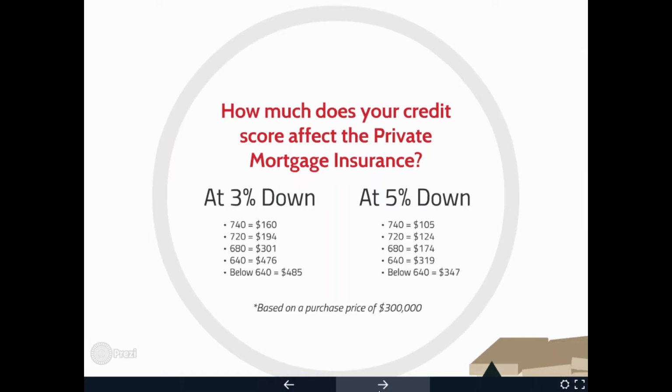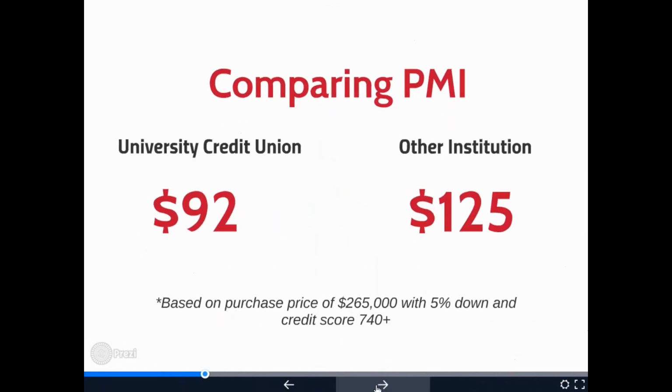On the next screen, you'll see this is the difference between being a credit union member and going with an outside institution. Membership has its benefits, and this is a direct reflection of that. At a credit union, you have the reward of a discounted PMI insurance, and so on a purchase price of $265,000 with a 5% down payment, with the credit union, your PMI insurance would be $92, and if you went anywhere else, you would be paying $125. The difference of those two gives you additional purchasing power, and so it gives you an opportunity to actually qualify for more by coming to the credit union and paying the lower PMI.